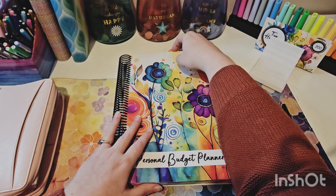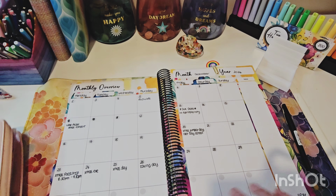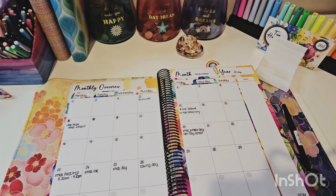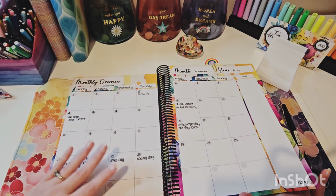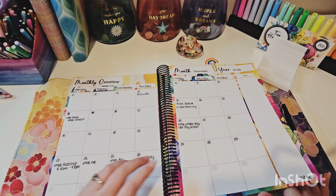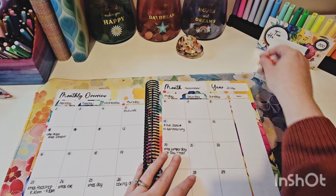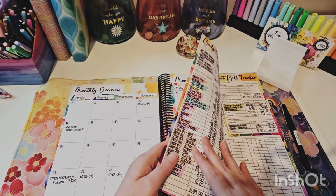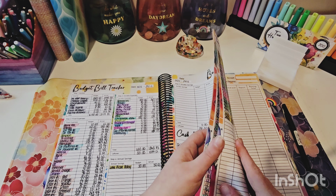Okay, so I do just put my little clip on there just so that I can flip easily to the month. Let's move this out of the way for now. So this is my monthly overview. Didn't really use this much this month, but I've got an idea of what I can use it for going forward. So let's just flip quickly to the transaction trackers.